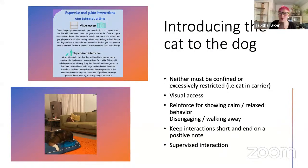Also, we don't want to do that with the cat. We don't want to put the cat in a carrier or a playpen and allow the dog to come up to it. That is a very stressful thing. The cat should always be able to escape. So again, we don't want to kind of confine or excessively restrict either animal.